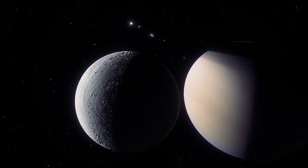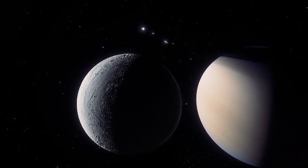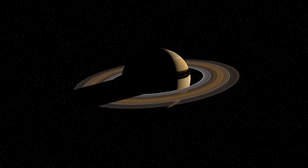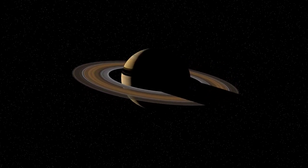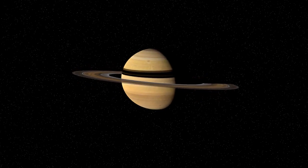The second theory posits that the rings are made of material left over from the early solar system. According to this idea, the rings could be composed of icy particles that never coalesced into a moon due to Saturn's strong gravitational forces. These particles would have been captured by Saturn's gravity and gradually formed the rings over billions of years.